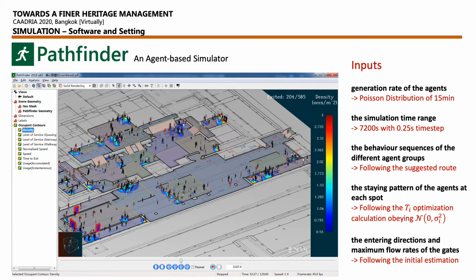Furthermore, real-world visitors may act more randomly, without obeying the touring program entirely all along the tour. Considering the complexity of all those uncertainties, we decided to use a computational simulation to verify and help adjust our intended touring program. For this purpose, we used Thunderhead Pathfinder, an agent-based simulator originally developed for evacuation in emergencies. The touring program following the initial estimation is given to the software as inputs.